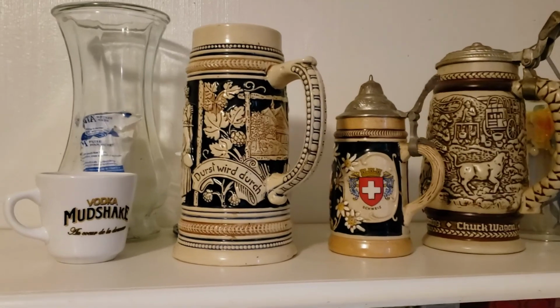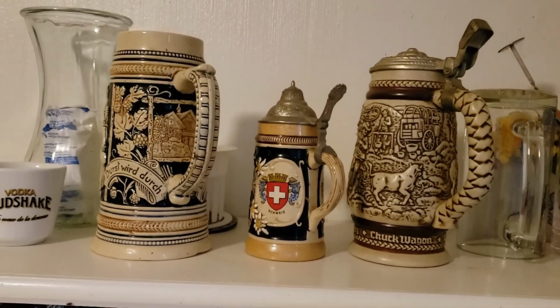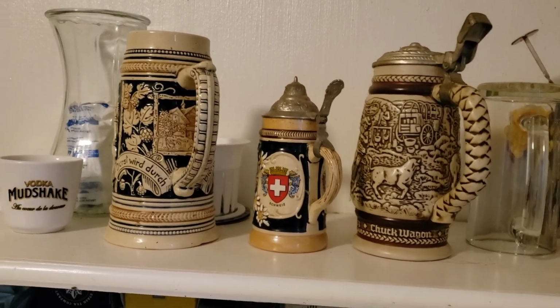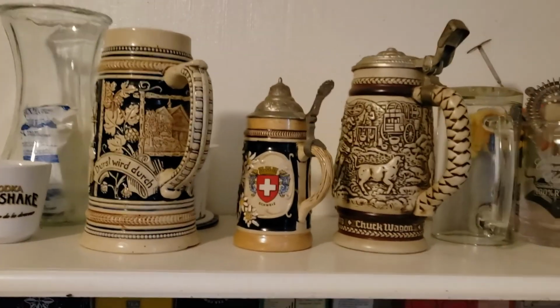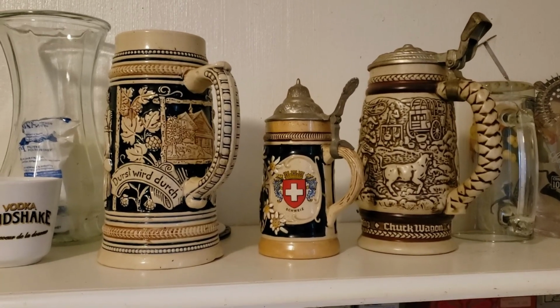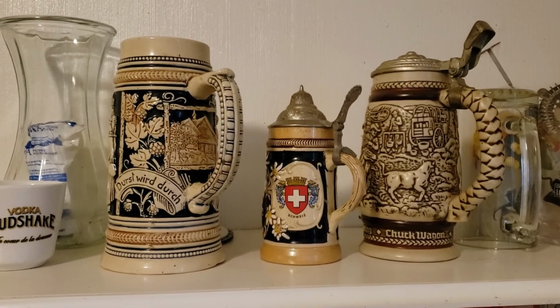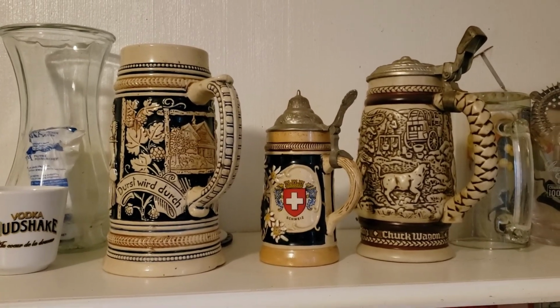These are the beer steins on the shelf in my kitchen. One of them is missing the lid, and I think at most I may have only paid $5 for all three of them. We don't use them, but they do look fantastic on the top shelf in my kitchen.